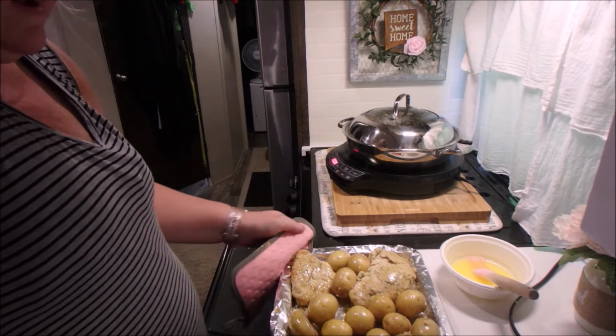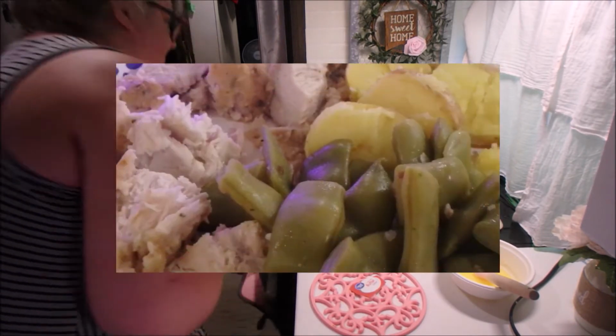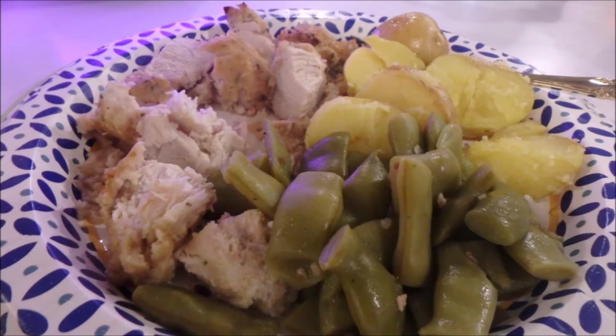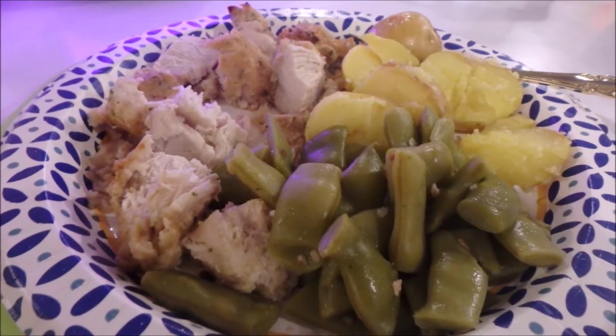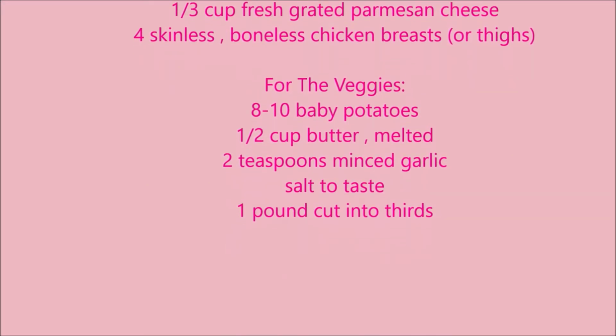Alright, we're going to get this back in the oven, and then once that's done, we dished up dinner. I cut this chicken up. It was so moist and so flavorful, and that little crisp on the edge was fantastic. I hope you give this one a try, and like I said, the original recipe will be on our website.